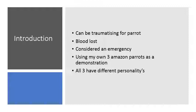In this scenario, I will be using my own 3 parrots to demonstrate different ways of dealing with broken blood feathers in each of the 3 parrots, as they have extremely different personalities which can make first aid situations difficult. In the next 3 slides, I will be explaining each of their personalities.